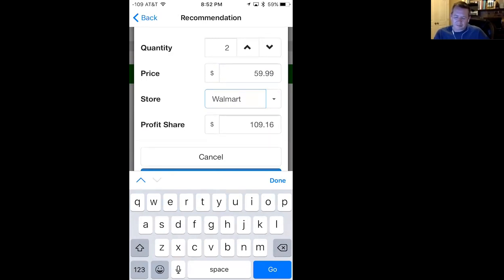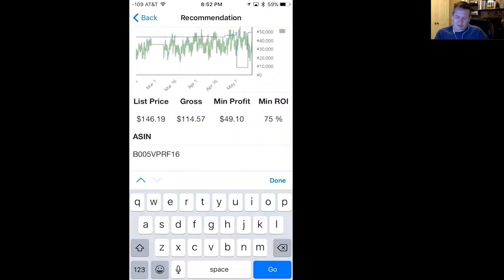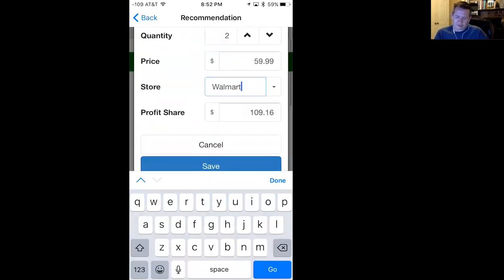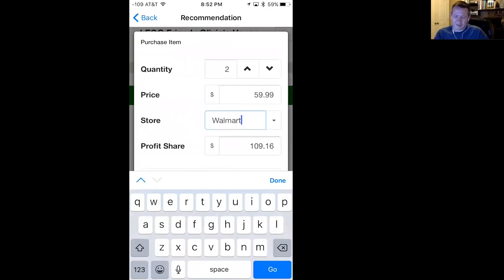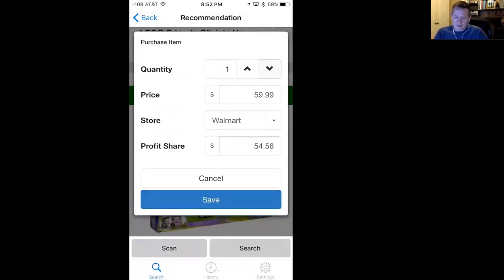Now the profit share here, since we're the head team or the main team member, is going to show the entire profit. So this is actually going to be 100% of the profit. But at $59.99, I was going to say that doesn't seem right, but I did say we wanted two of them. Yeah, so let's go back to one, and that will make more sense.